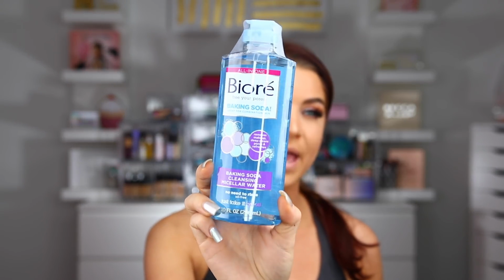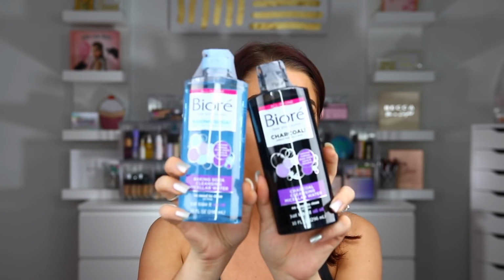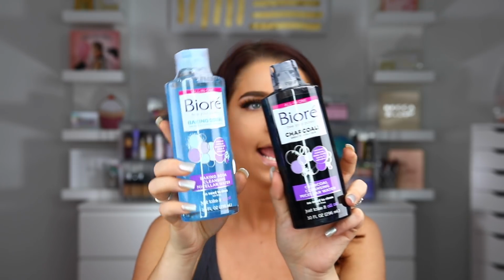That is cool. So I know baking soda is supposed to be really good for your skin. And then there's also a charcoal one. So this is a makeup remover that has charcoal. That's really cool. So both of them are micellar waters. And I know that charcoal is really good to detoxify your skin. So these are really cool.